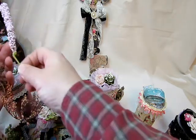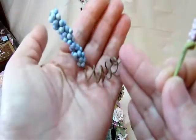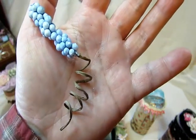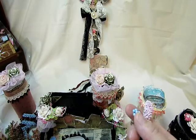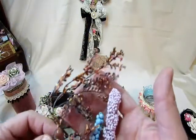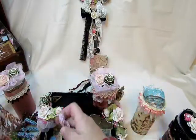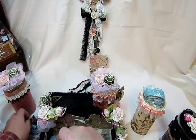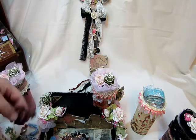Where did you ever... Oh my gosh, look at this. I love it. Look at boing. That is so stinking cool. I love them. Oh, look at this one. How pretty is that? So delicate and dainty. Oh, I just dropped the blue one. Let me put it back in there. And then there's a red berry one. This is awesome for Christmas, too.